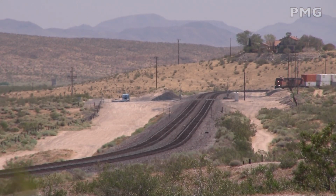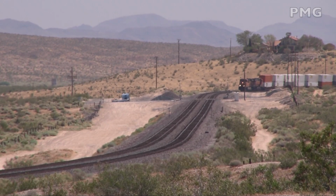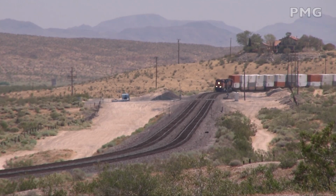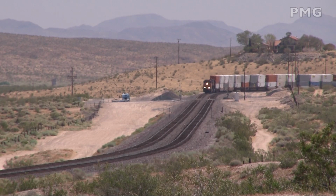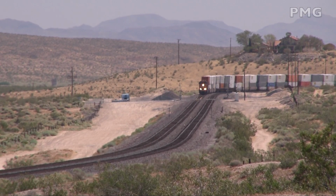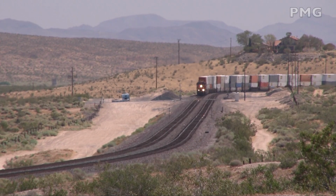Just east of the eastern edge of the Narrows, a westbound stack train was seen approaching the Indian Trail crossing near milepost 18. With temps reaching 100 degrees, air conditioning is a most welcome necessity. In the steam era, crews had to sit behind a hot boiler. The only air conditioning back then was an open window, which provided little comfort in the desert during the summer months.